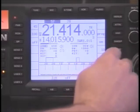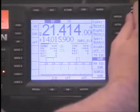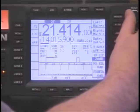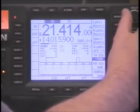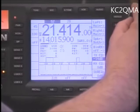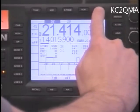The next control is TX equalization. I go to the audio menu here. You can see here on the screen that TX EQ is at 0 dB, which is flat. I'll now turn this up, and you can hear the bass response of the audio increase as I go higher. As I go back downward towards 0 and flat response, it gets a little more trebly until I go down here like this, and it's a whole lot more treble. So for my particular voice and the Ten Tec 706 desk mic, it sounds pretty good with about 4 dB or so. I'll leave that there.